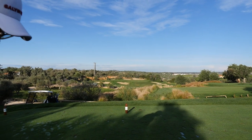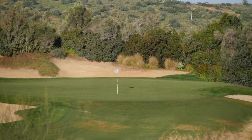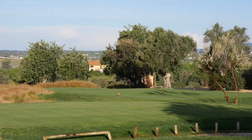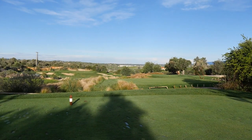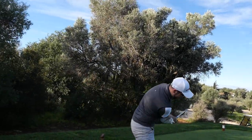Second hole here on the Faldo course, a par 3, and from this back tee, it's playing 174 with the pin just at the front. I mentioned it in the O'Connor vlog, there are many, many different tees. The fact that we've chosen to play off the golds, which are the back tees, is our own fault. We have no one else to blame.